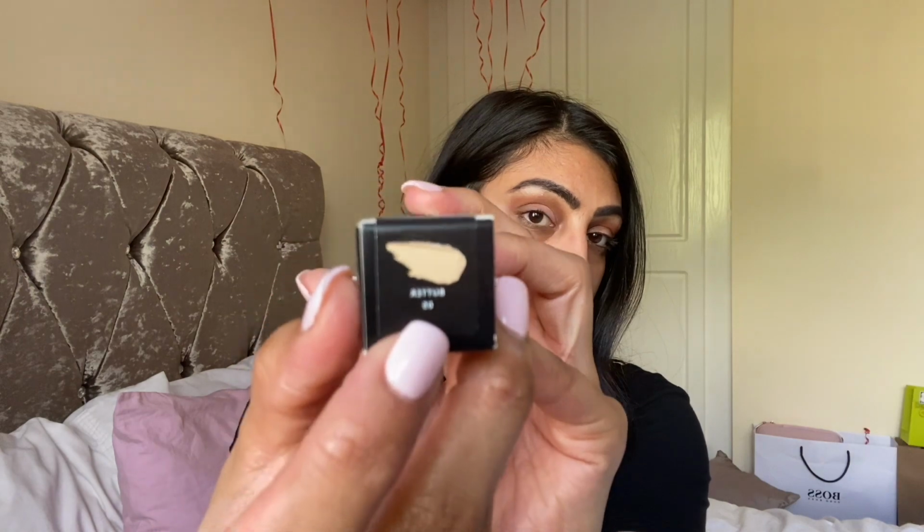So I bought this in the shade Butter, which is 05, if you can see this. I contemplated whether I needed to get the peach shade. So for kind of light to medium, this was a skin tone. This was the range that I thought, okay, this is gonna really brighten my under eyes. I didn't get the peach because I don't actually have fully dark under eyes.